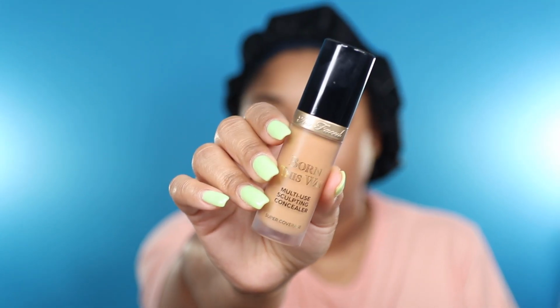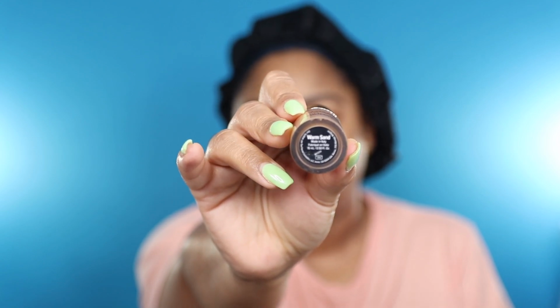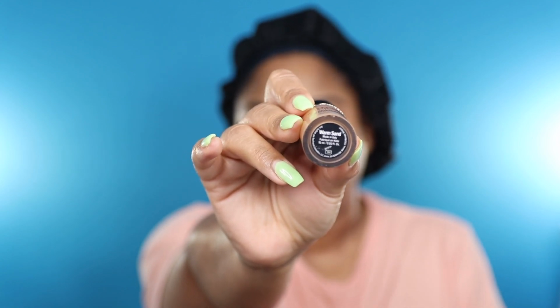I'm now going to go in with my complexion product. I'm going to be using the Too Faced Born This Way Multi-Use Sculpting Concealer, which looks like this. And I wear mine in the shade Warm Sand. I have told you all before that I'm not a foundation girl, and I'm also not a full coverage girl. I just want to look like me, but well rested. I find that this is the perfect undertone. It gives me a good skin-like velvety airbrush smooth finish.